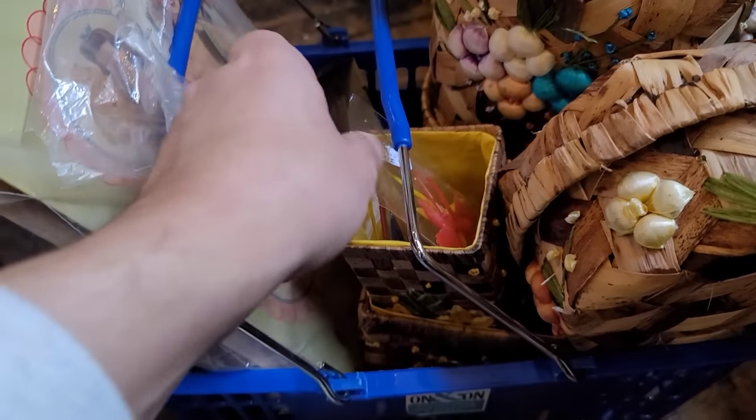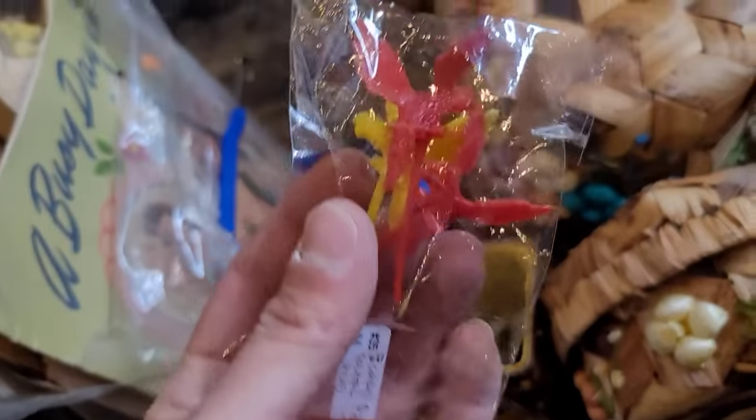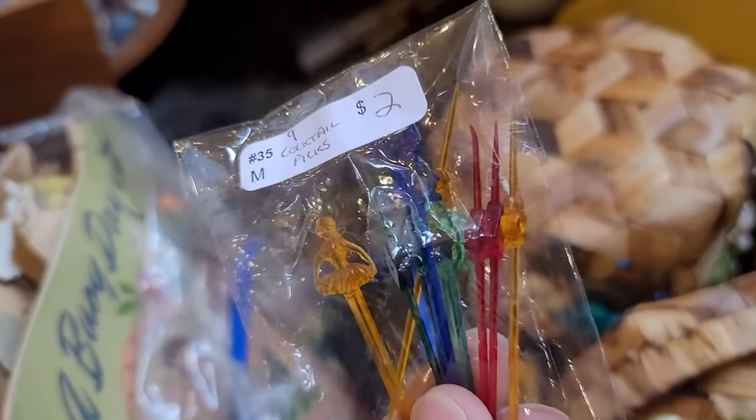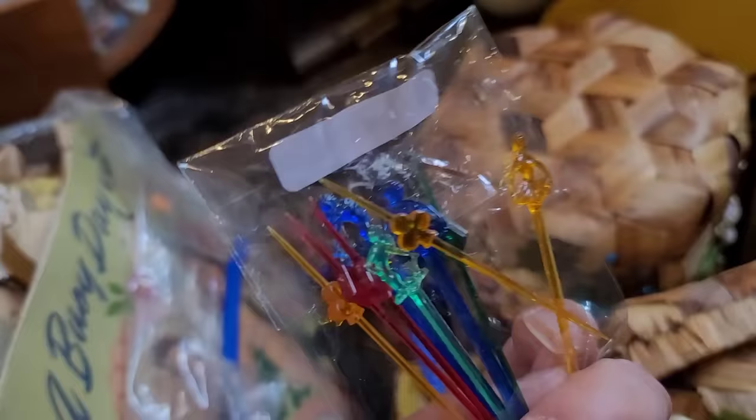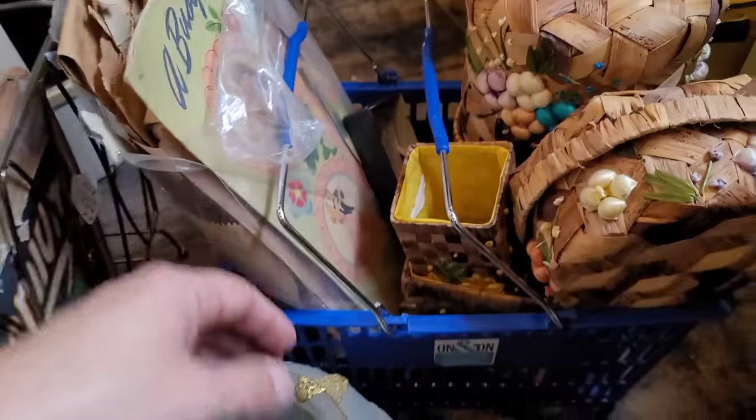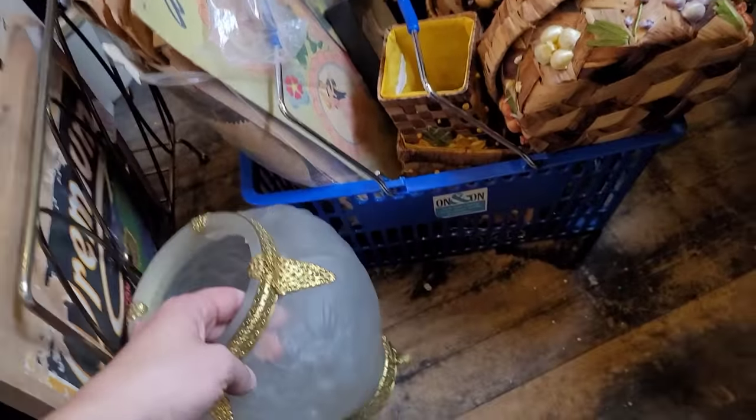Now before we end it, I did pick up these little cocktail picks. We've got the parrot baggie here, and then we also have a variety of different shapes. We've got some diamonds and clubs, a ballerina and a mermaid. So just quick little additions to our basket. Overall, I think it was a great shopping excursion.